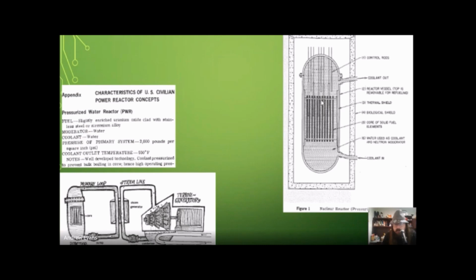Now you're also going to need some sort of coolant to take the heat away. That is one of the key factors. You need some coolant that's going to run this out. And of course, you need some sort of vessel that has both thermal shielding to keep the heat from melting the whole vessel and biological shielding so we don't kill all the scientists running this.